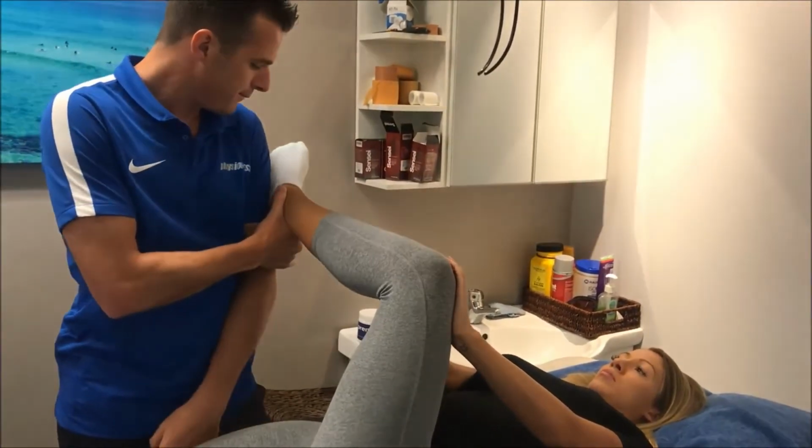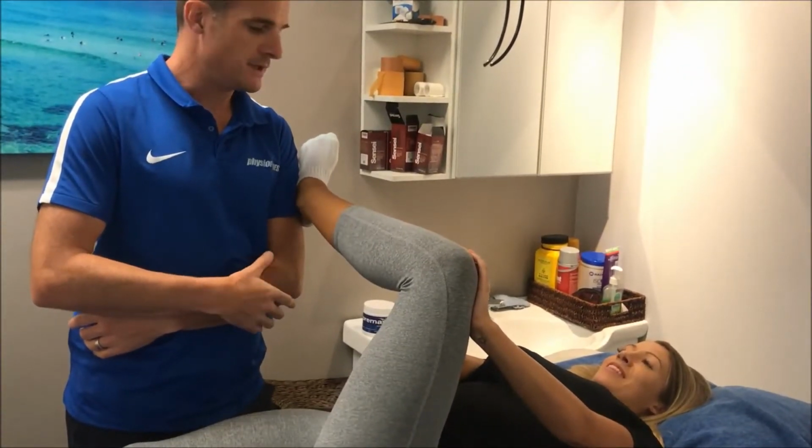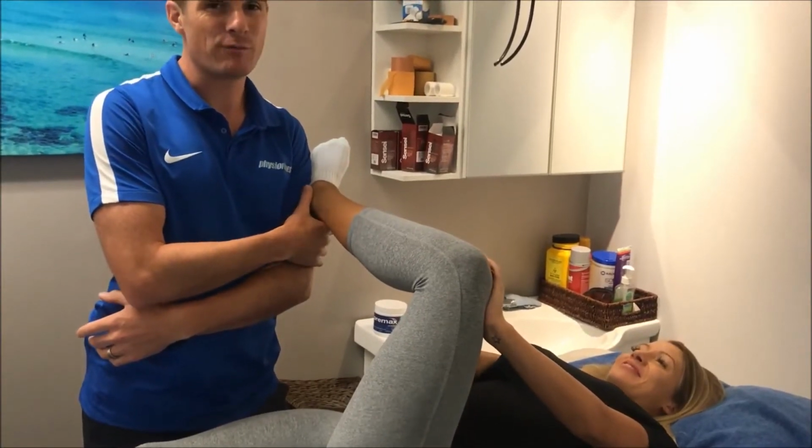So she can just put her foot on the corner of a sofa or something in the gym, and she holds there as long as she's pushing out, and you're okay with that. Yeah. All right, so that's a really good relieving stretch for her.